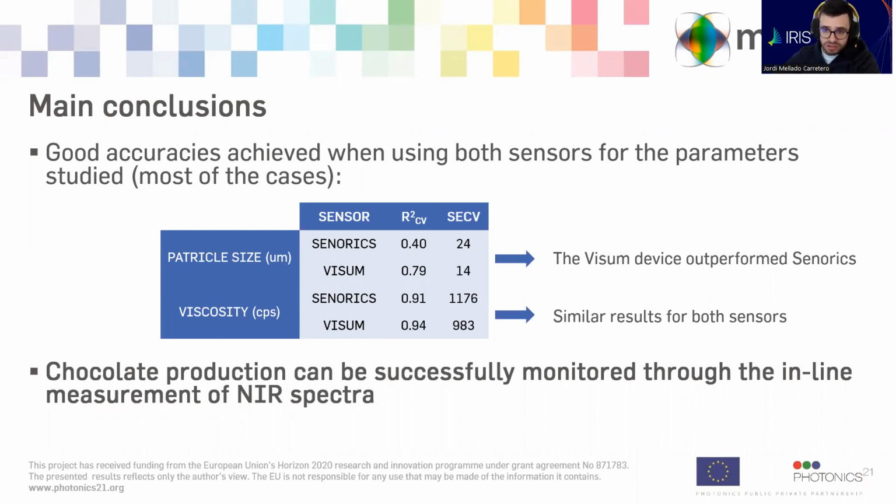The most important conclusion is that chocolate production can be successfully monitored through the inline measurement of NIR spectra, which will have a high impact in the food industry by reducing time and economic losses in the quality control of such products.